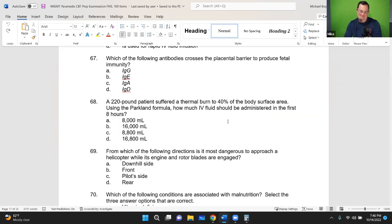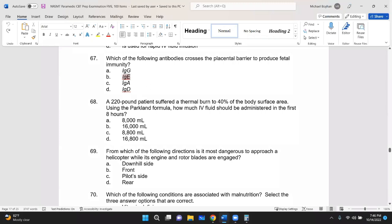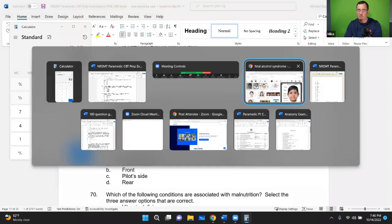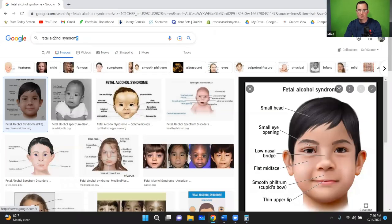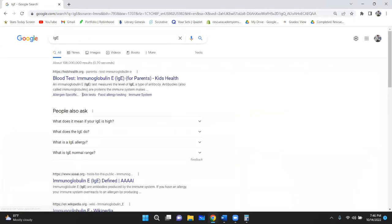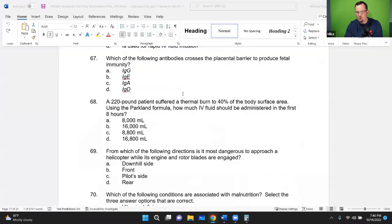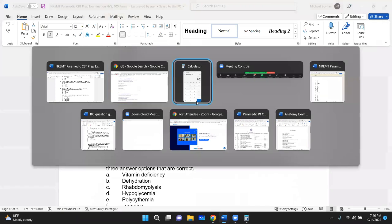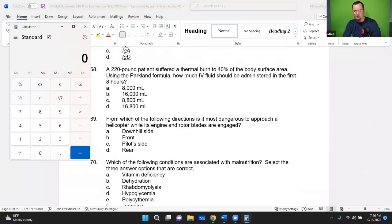IgE is usually like anaphylaxis, right? Let's take a look. I don't know any of these immunoglobulins. I probably should. I think IgE is anaphylaxis. That's what I thought. Immunoglobulin test, IgE antibodies. Yep. That's how we remember those two. Yeah, that's good, man. I would have been freaking screwed.